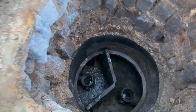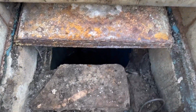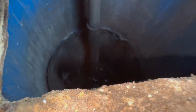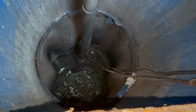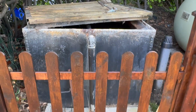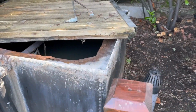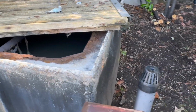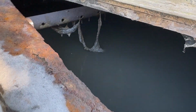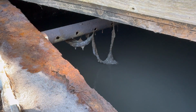cesspit. The water then, because the solids stay there, comes down to this pit here. I don't know whether you can see in there, but there is a sump pump down there. It then pumps the water up here into this really manky looking tank. It then gets fired through those holes, which we should hear any second now.